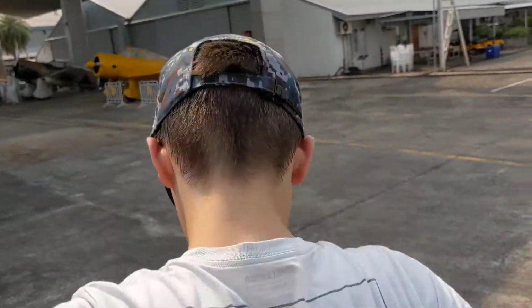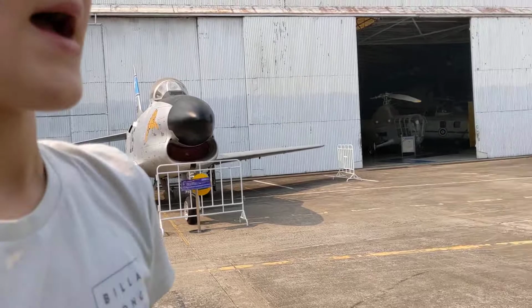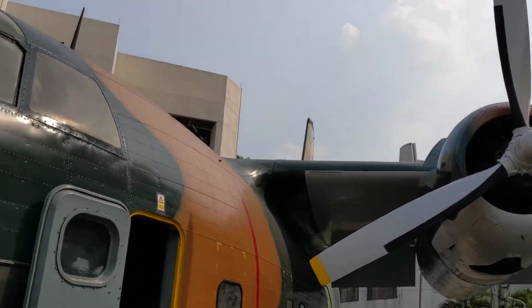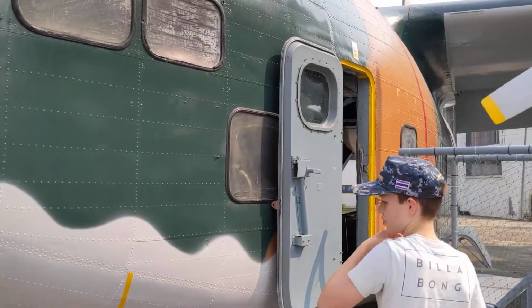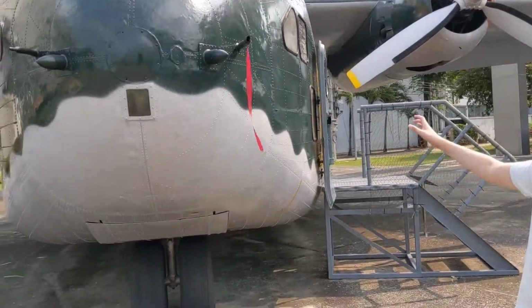Now we're going down and looking past the engine. You can tell by the sheer size of this engine. Over here you can see into some of the actual mechanisms of this aircraft, which is a really cool feature. As you can see, there is one wheel at the front, and that's where the pilots sit.